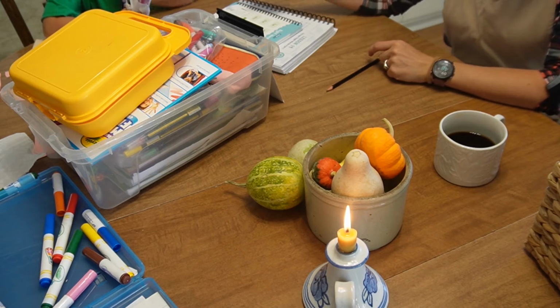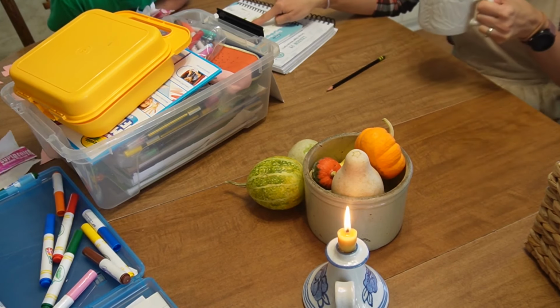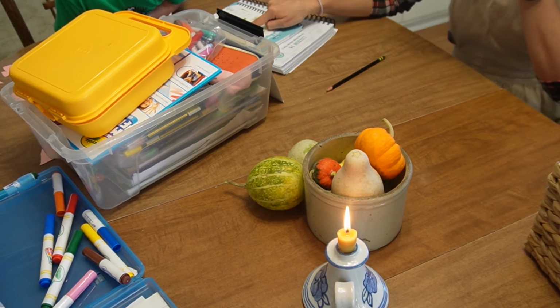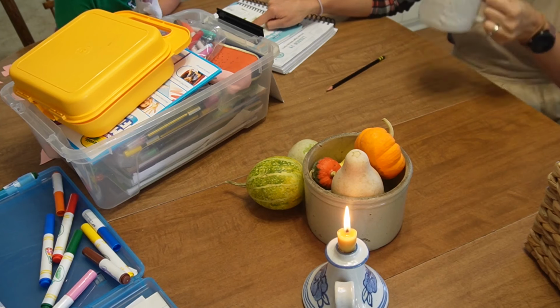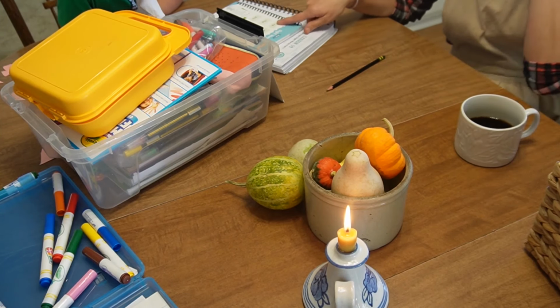So the kitchen is all cozy on this day as well. The candles are lit as we sit at our table to do some learning, do some creating, do some coloring, and just enjoy the time bonding in the kitchen.